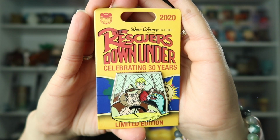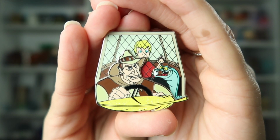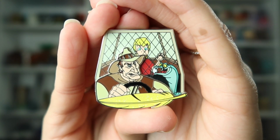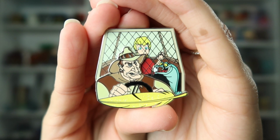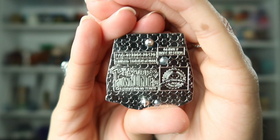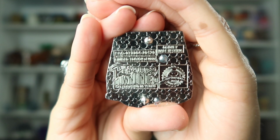And here's a look at the second pin from the Rescuers Down Under. And here's a closer look at the pin. Another pin-on-pin design. Now that feather at the bottom is glittery, just like with the other pin that we just saw. Both of these yellow feathers are glittery. And again, here's the back of the pin, also limited edition of 4,000. As usual, it has the Mickey head waffling on the back.